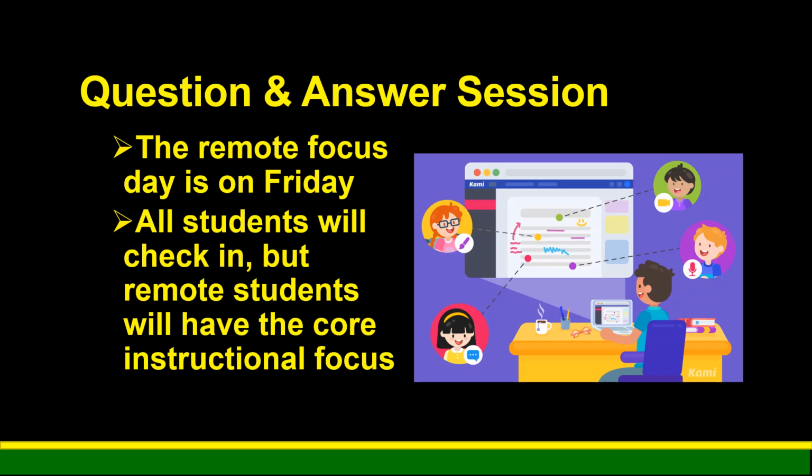And then Fridays, all of the students would have that initial check-in, and then the remote students would have their time to have that focused interaction and feedback from their teacher.